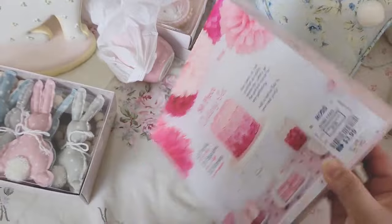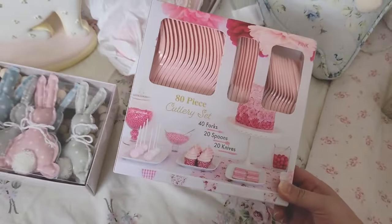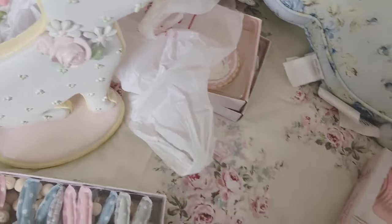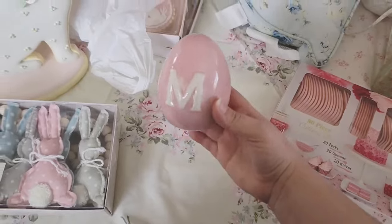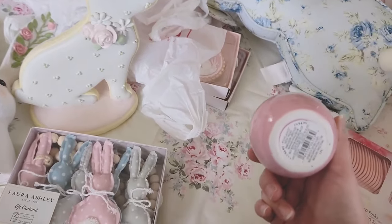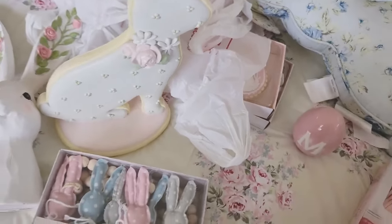They were $3.99, and I'm like, okay, these are gonna be super cute for the party. So I got that. I also picked up the little pink egg. That was $4.99 plus, I think, I had a coupon, so I'm not sure, I forgot how much I paid.